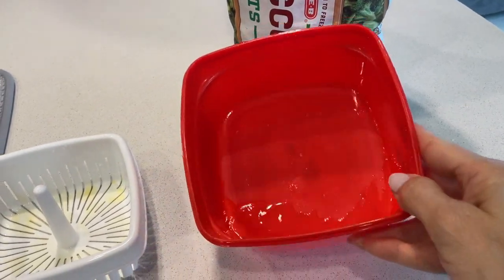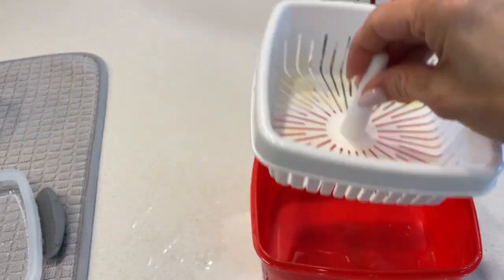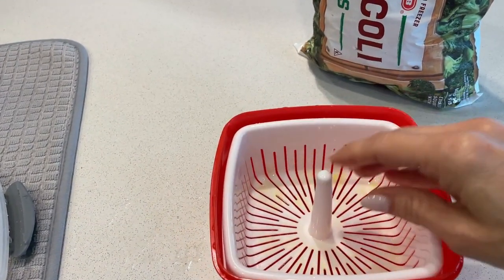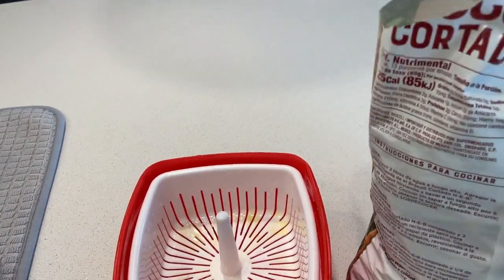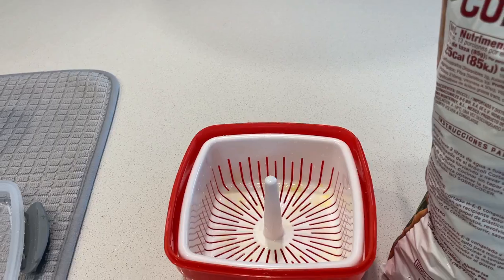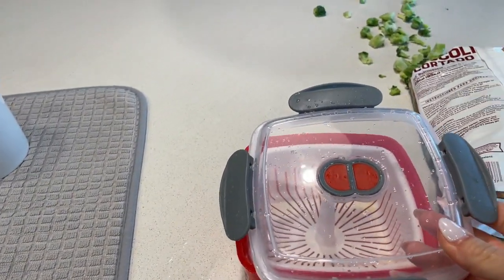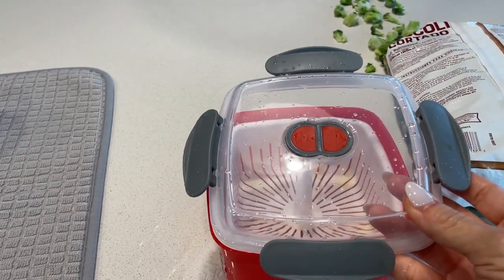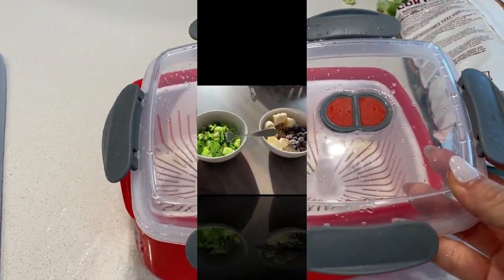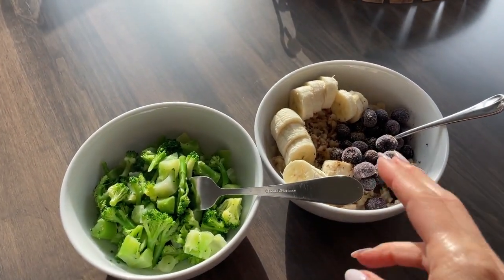Okay, so I have a little bit of water in here to steam the veggies, and then you just put in this strainer here, and I've got my broccoli, so I'm gonna go ahead and put some of this in here, and then the lid, whoop, made a mess, and then the lid to cover and let them steam in the microwave. Okay, breakfast is ready to go.